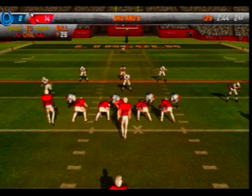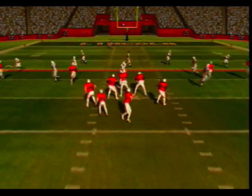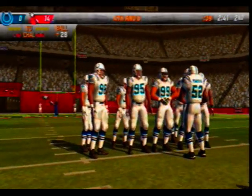Third and 8. Ball on the 28-yard line. Turnover. With the pass. And he drops the pass. Pretty good play call on that. Everything happened just as it's drawn up. Just couldn't hang on to it.